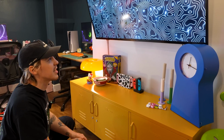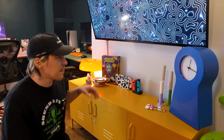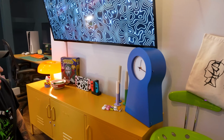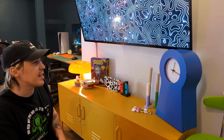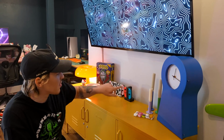We usually just watch shows on here or whatever. Lately I've been watching Severance. This is a cool little clock that we got. My partner actually picked this out. I think it was from IKEA or something. Was it? Mm-hmm. Yeah, and then these cool little candles.